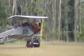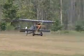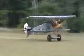When Cole Palen first built this airplane in 1993, that was the first time it flew. Listen to the sound of the 1918 Mercedes engine on the Fokker D.VII.